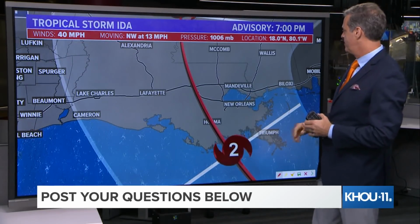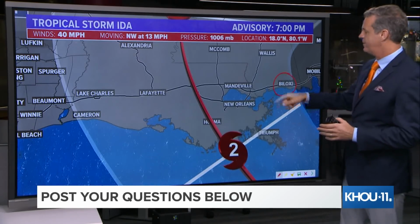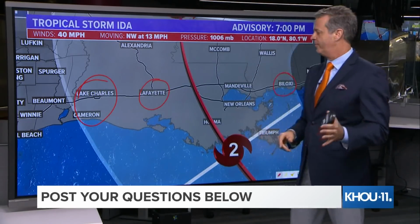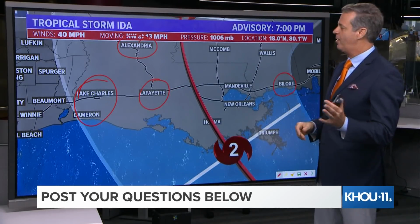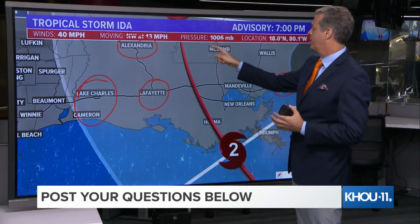Closer view of this, there's New Orleans, there's Lake Pontchartrain, there's Biloxi on the eastern edge of that cone, Lake Charles and Cameron on the western edge of that cone. So Lafayette, you guys could have hurricane conditions going into Sunday night, early Monday morning. This track could even pass near Alexandria. It could still be a weak Cat 1 hurricane at that point into central Louisiana or into Baton, Mississippi.